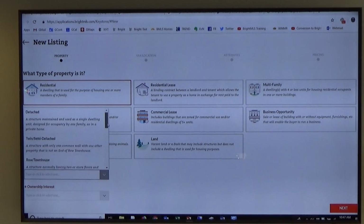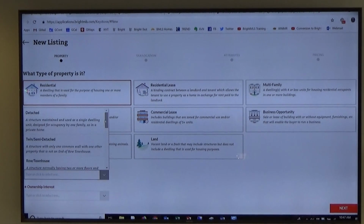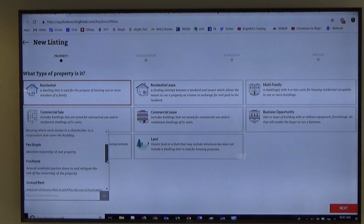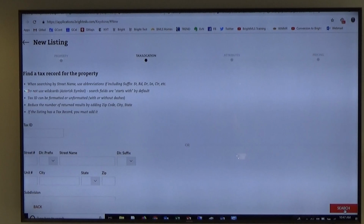Is it a row? Is it detached? Is it a townhouse? Is it a unit flat? I'm going to say it's detached. And then the ownership on the property is fee simple. I'm going to pick that. Then down here at the bottom right, it says next. I'm going to click on that.